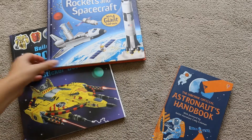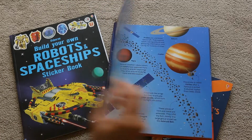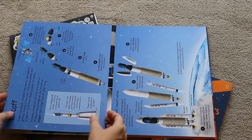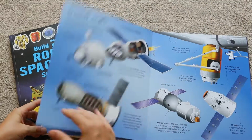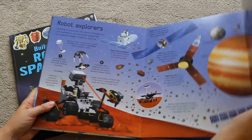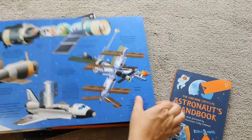The next book I'm going to show you is also super fun. It's Big Book of Rockets and Spacecrafts, and once again, great information throughout. But what's neat about this book is it has these giant fold-out pages, and so it makes everything inside of the book really big. And that can be really fun for our little space lovers.